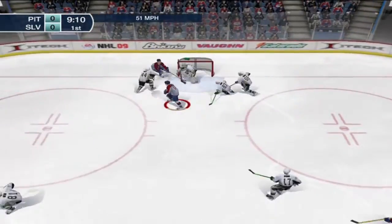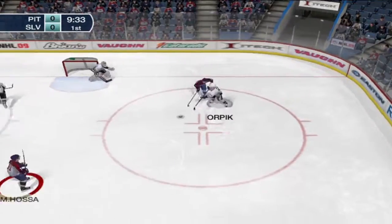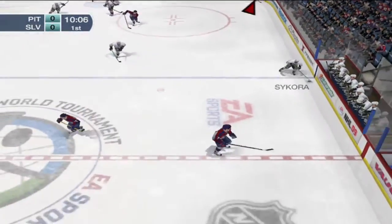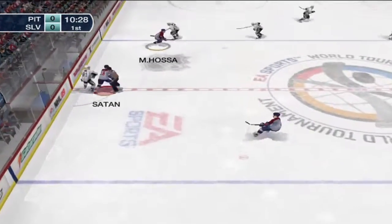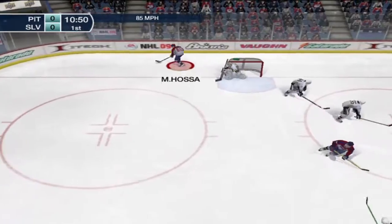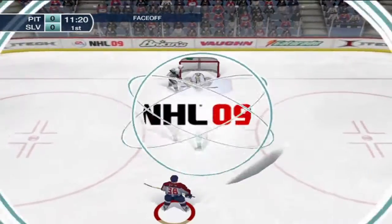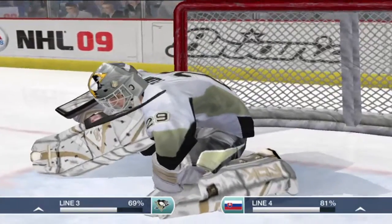Here comes Mazzaros. Shoot! Shoot and hammer! Scooped up by Pittsburgh. Intercepted in the slot. Turned away by Fleury. Here's Pavel Dimitra. Offside. Here comes Miro Chetan. Just missed the net. He intercepts it. Shoots the puck. Fleury covers up. He had a pretty big gun on that shot, but it got kicked aside.